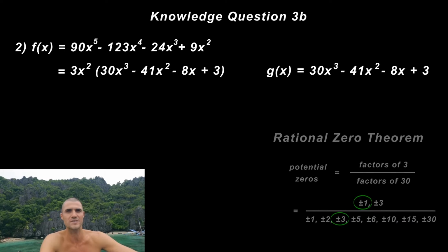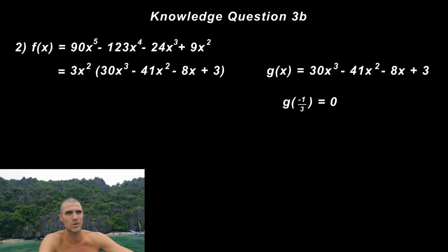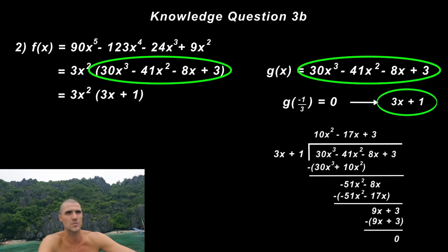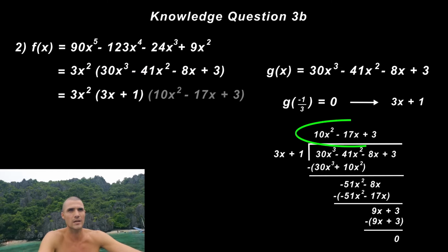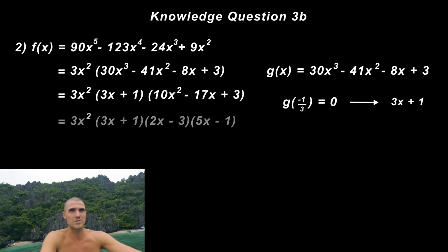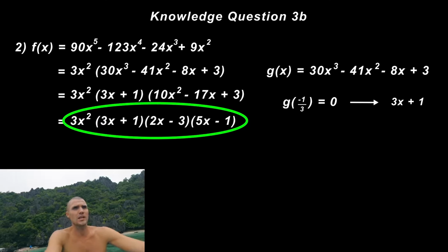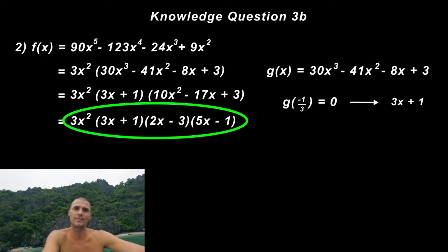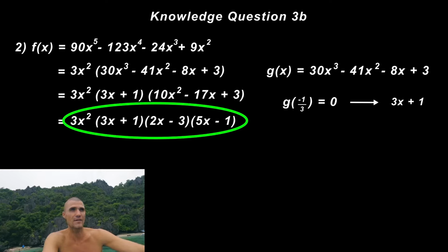And we know from there, since an x value of negative 1 over 3 makes it equal to 0, one of the factors is 3x plus 1. So we could take that cubic function from the brackets and divide by 3x plus 1. We end up with a quadratic. And then you could factor that quadratic with decomposition and you end up with 2x minus 3 and 5x minus 1. Okay, so just because certain integer values for x aren't making the polynomial equal to 0, it doesn't mean that there aren't any factors, right? You can have x values that can be fractions. And so just be on the lookout for those kinds of questions as well.